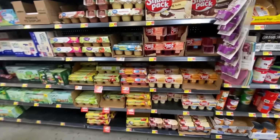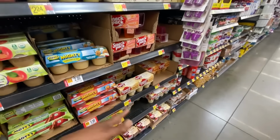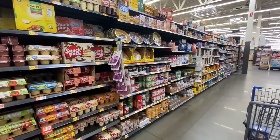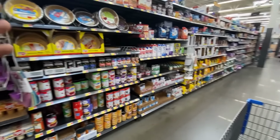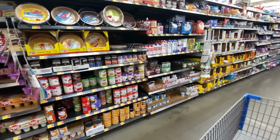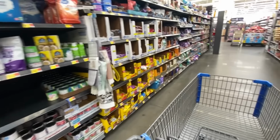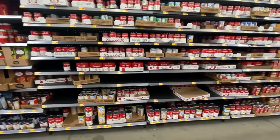$3.68. These are also great comfort snacks to have in your home, pudding, applesauce, etc., for yourself or for your grands or for your kids, just to have for mental stability, because you're going to be losing it when everything hits the fan. And that's when you start craving every single thing.